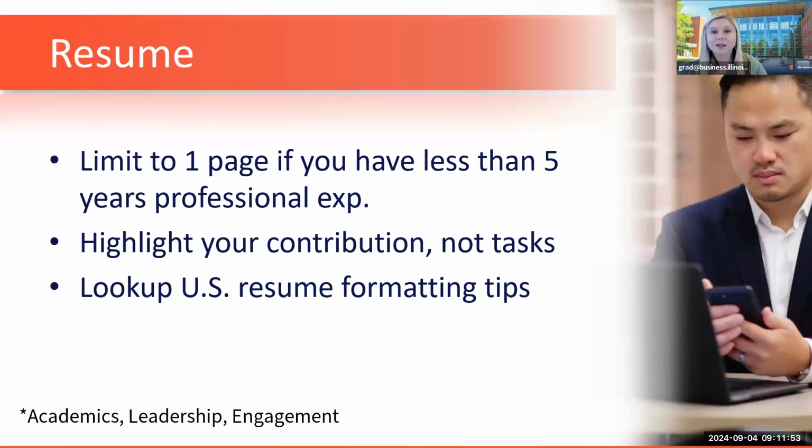For resumes, typically what we look for is that you limit it to one page if you have less than 5 years of professional work experience. Professional work experience is following graduation, after you have finished your bachelor's degree. That one-page resume really tells us the most important information about you. We really don't want to look through 5 or 10 page resumes when we have hundreds and hundreds of applications to look at. We want to be able to find the most important details about you on that first page.